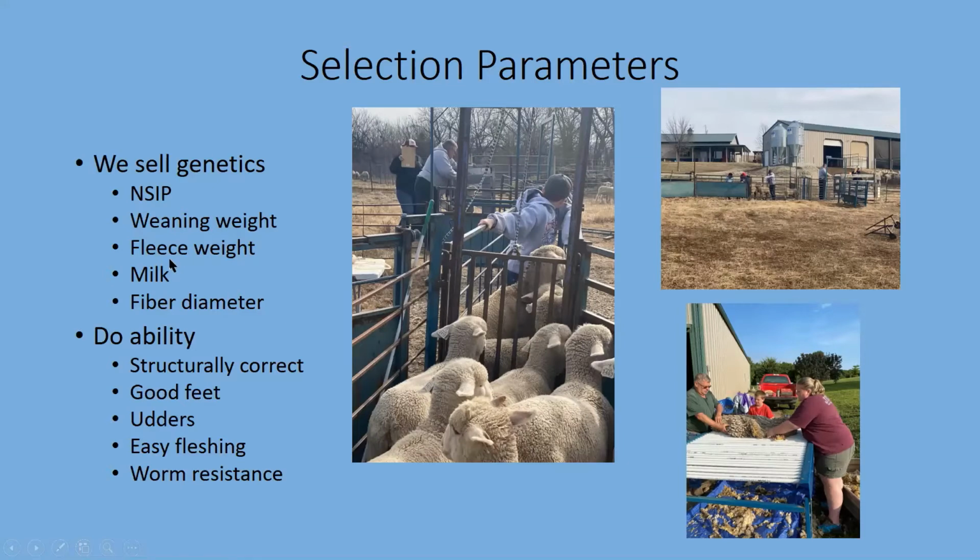You can't do it without sheep that are structurally correct, that can function in their environment. They have to have good feet. We're really particular about udders. We won't keep a stud ram of our own, or he's going to go to kill, if his mom has a bad udder. We want them to be easy fleshing and some amount of worm resistance. Okay, let's go on.